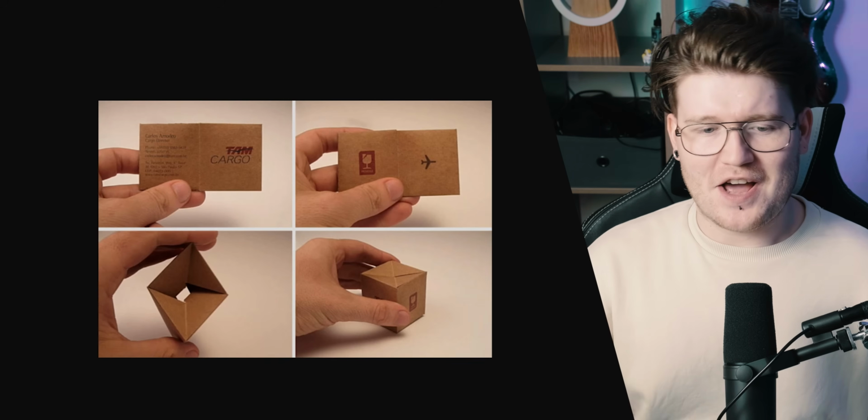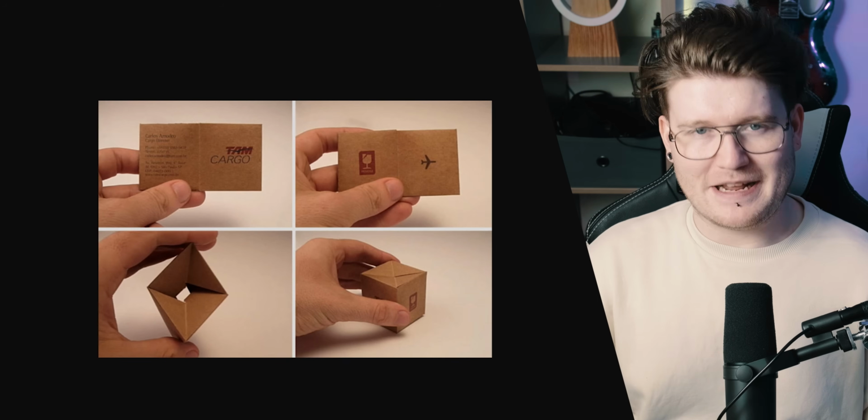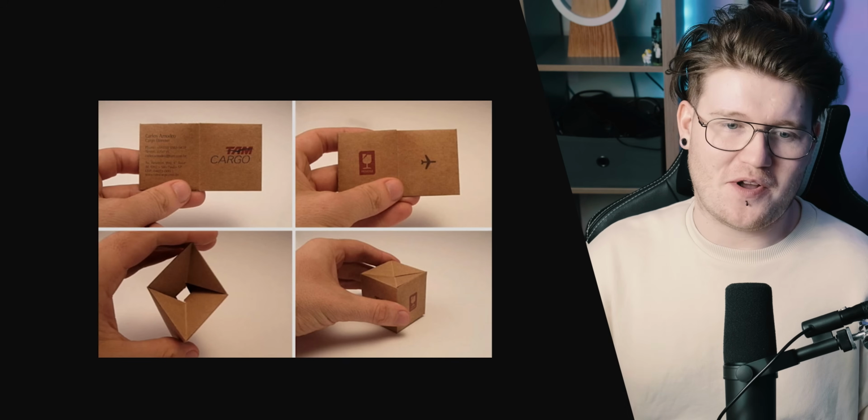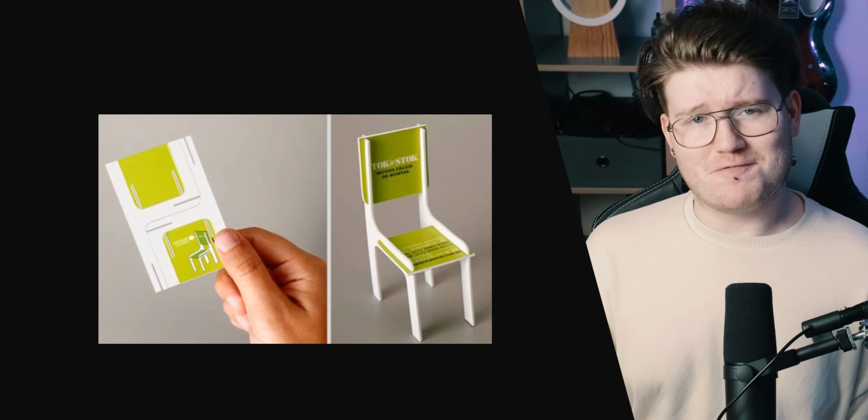Here is a business card that can turn into a cargo box for planes, and I'm guessing it's the cargo company making this. Very clever way of showing what it's all about. And here it is, a toy chair business card, which is pretty clever.